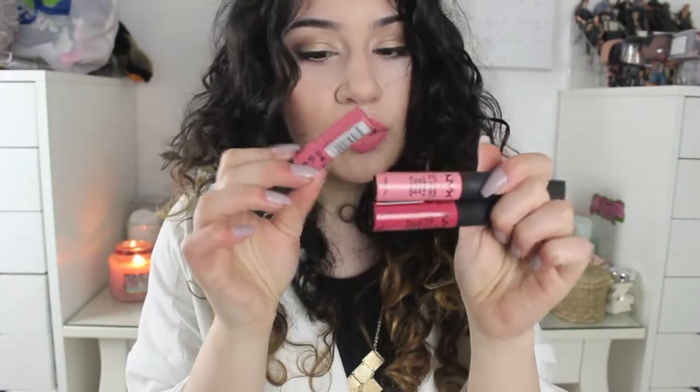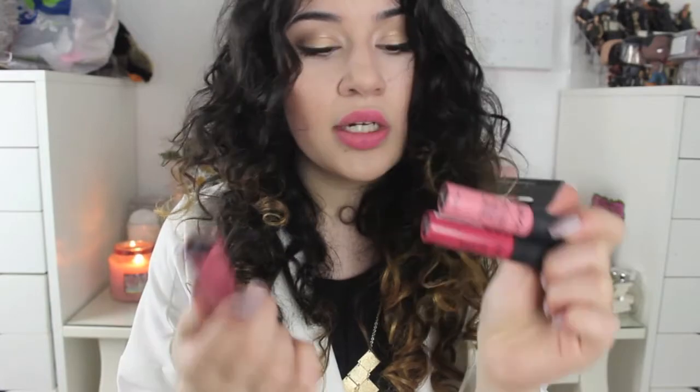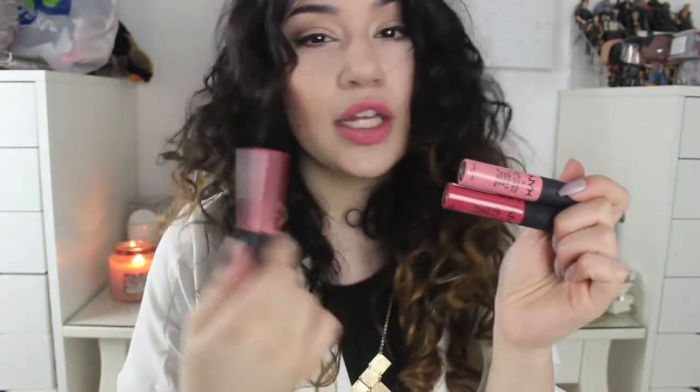So these ones just really smooth out your lips and make it look like you have new lips. That's what it looks like, you have new lips. So I have a couple in my collection, but I just chose these three, which I think will suit everyone, and the ones that I think are the best ones.